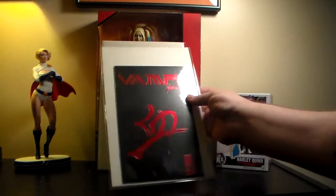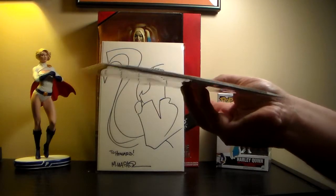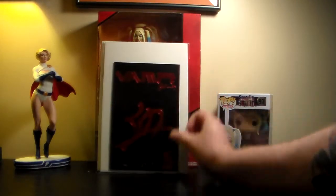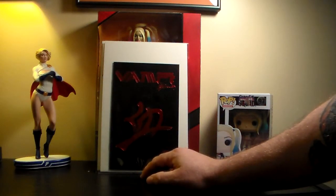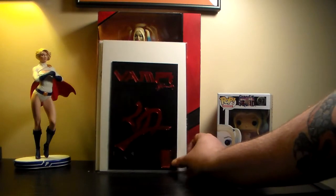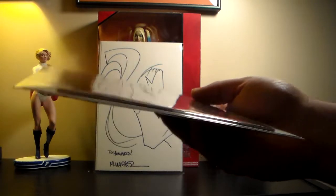This first one is Vampy. I think this is Vampy. What do you call it? A small book? Ash can, I believe. And this is a leather one. So it's in leather.